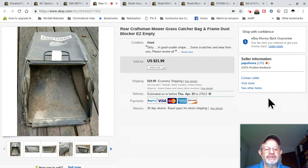Our next item here is yet another lawnmower bag. The story on these, I've told several times, is I have a lot of these in my garage that I list periodically. Most of the time I forget that I have them. I listed 4 different bags in the last 2 weeks, and they're all selling, because it's the time of the year. It's spring, some sell in the summer, a lot sell in the fall. So I do pretty good on these.